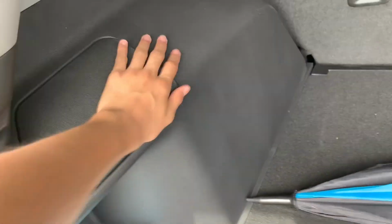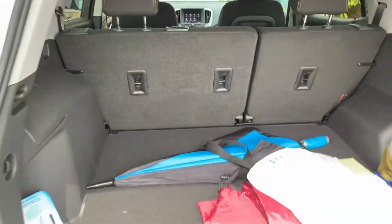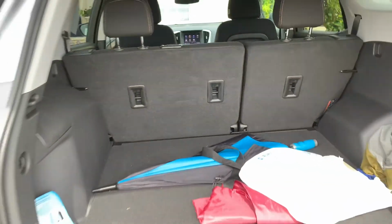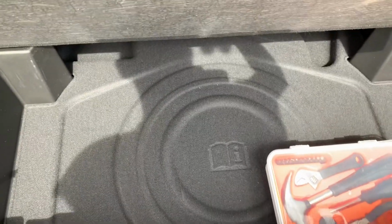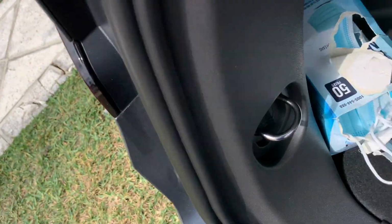So right here you have some electronic stuff. Actually, at first I thought it was a little cubby space, but it's just a place where there's lots of wires. Now, as you can see, there is so much room back here. You can fit a dog, maybe 2 dogs. Maybe a dog can sleep here with their bed. You can fit lots of groceries. You also have space under there. It's very versatile. You can fit lots of items.